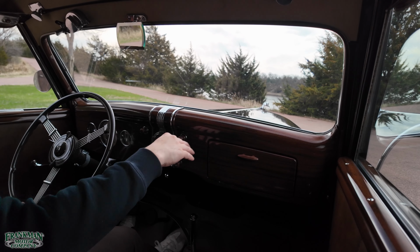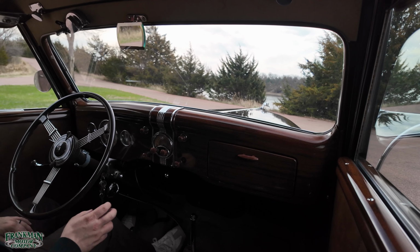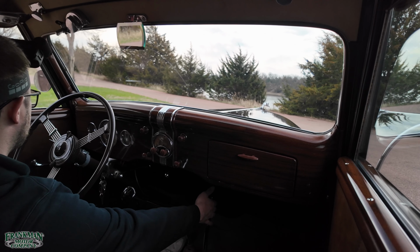Dash was redone with the original wood grain technique. Good leather, good chrome, nice. All the chrome stuff's in great shape. Shift knob's awesome. V8 logo there. Handbrake works. Holding us right now.